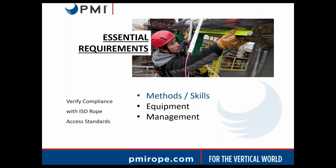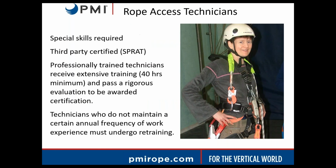So for rope access, special skills are obviously required. In general, it's preferred that you be third-party certified. Now, is it required that you be third-party certified? I guess that probably depends on who you ask. But according to most regulatory requirements, if it isn't written down, it didn't happen. And a third-party verification is always more verifiable and always more affirmable, provable than something that you do in-house.